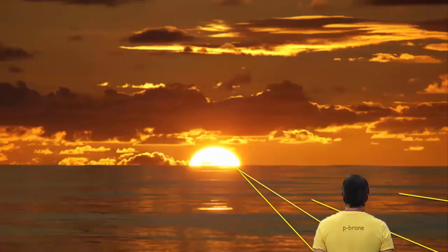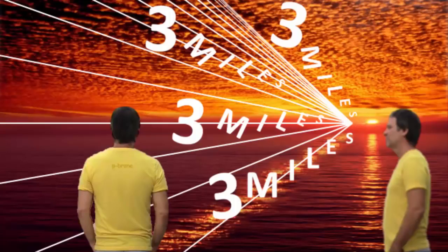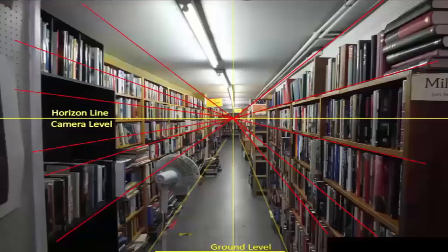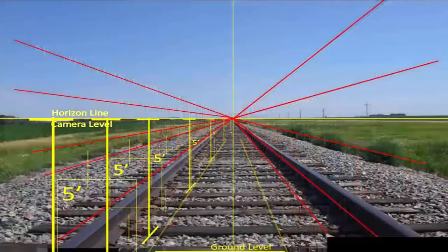The sun is close, about 3 miles away. How do I make that claim? Well, I make that claim because of these convergence lines, right? Everything converges at the eye level of an observer standing on the ground. So for the average height person, it's about 3 miles out. All these lines converge. All of these parallel lines and planes will converge at one's eye level.